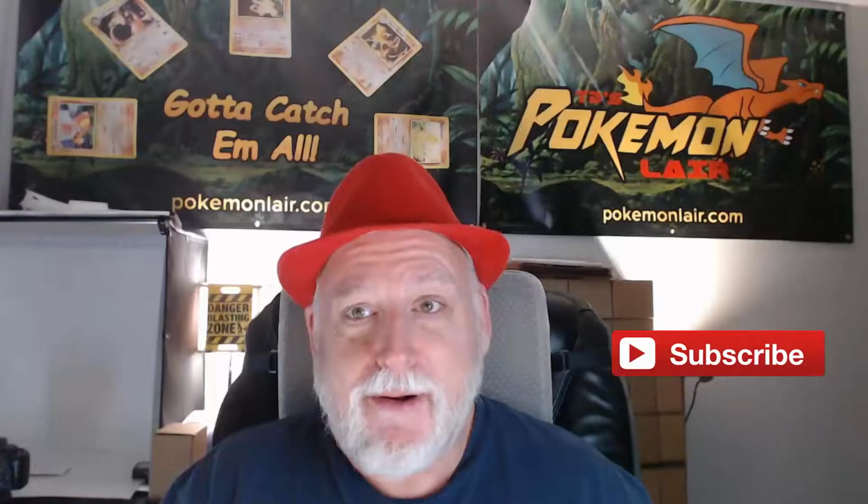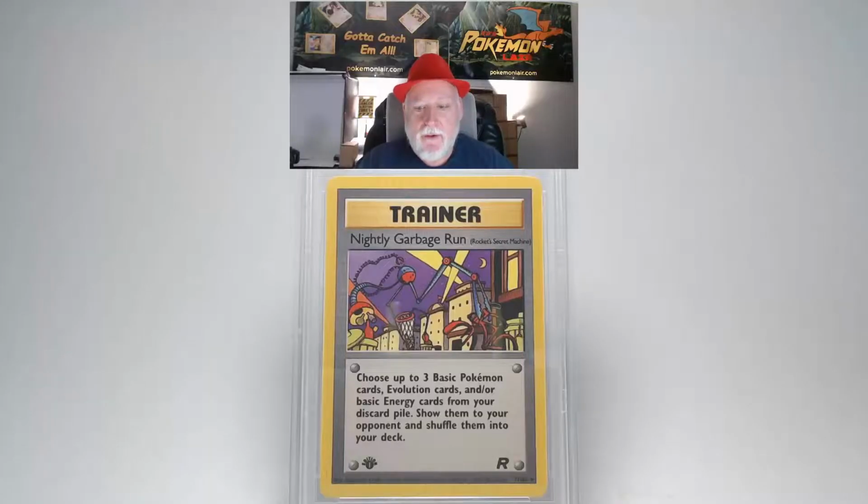That's pretty darn good. Our grade review of a 2000 Pokemon Team Rocket Nightly Garbage Run, the first edition, the number 77 card. Looking at this Nightly Garbage Run, you can see that the graphics in the front surface have no damage. Our centering from top to bottom looks good. Our left to right centering looks good. And our corners and our edges aren't too bad.